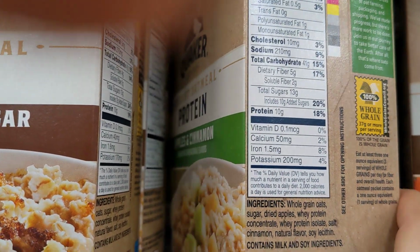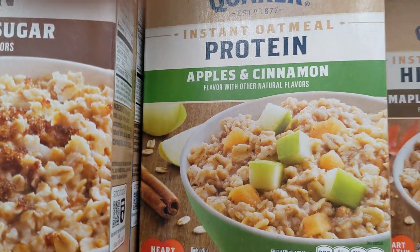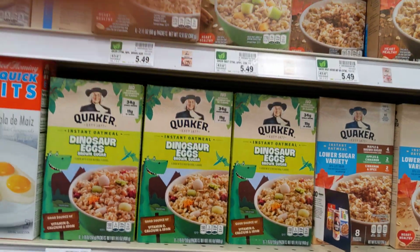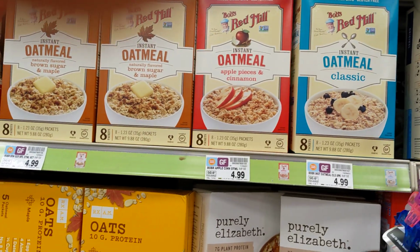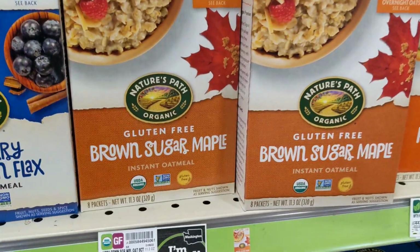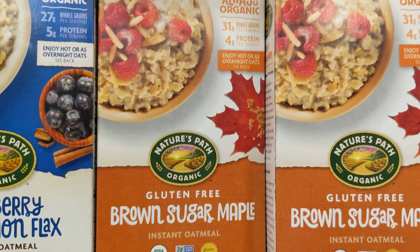It's still pretty processed. I don't know what that's going to do to your blood sugar, and I don't feel like testing it on me. I still don't think I would buy that. Most of these are very similar, and let's look over here to some of these other brands. Here's one of these more natural brands. This sort of Nature's Path brown sugar maple.